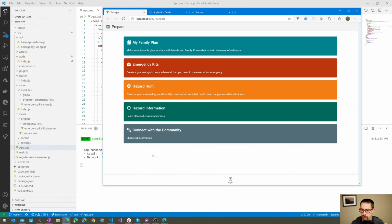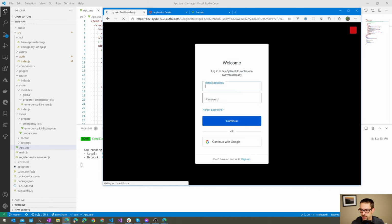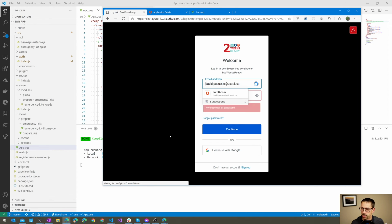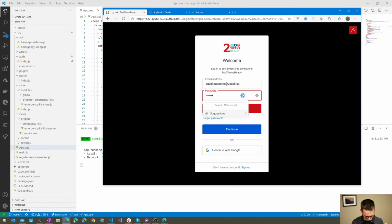But I think that now when I refresh, the login thing comes up. I hit login, and it takes me to this page that we've customized. We'll have to customize it a little more because this looks weird to say to log into blah. But you can come in here, sign in with Google, or sign up and create an account for the TwoWeeksReady app. I've already done that, so I can just log in here. And it does not like my password, which is weird.